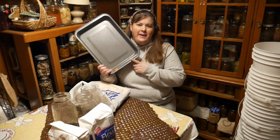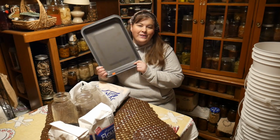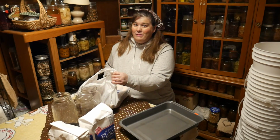It was this cake pan, and it was $3 and I got it for half off, so I got it for $1.50. And I needed one of these, and it's also the non-stick. We actually got to be with my friend Sue too at the thrift store. So that was a lot of fun.